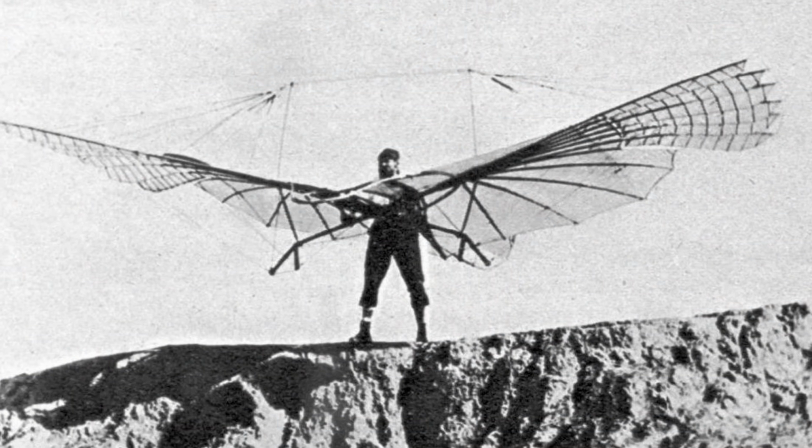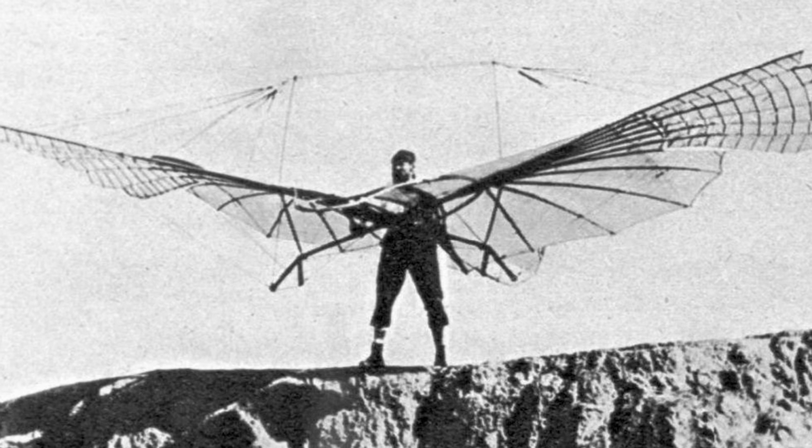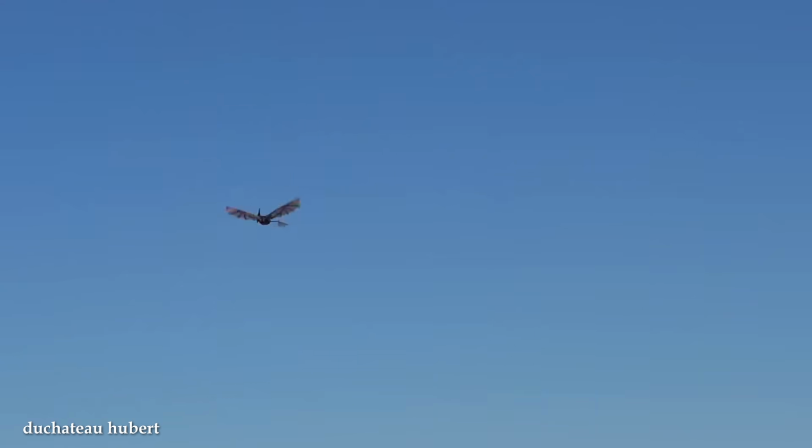The design of an ornithopter involves intricate mechanisms that replicate the complex motion of bird wings. The wings are typically made of lightweight materials such as carbon fiber or fabric and are attached to the frame. As the wings flap, they generate lift and thrust, propelling the ornithopter forward. One of the main challenges in ornithopter design is achieving the right balance between wing size, shape, and flapping motion.